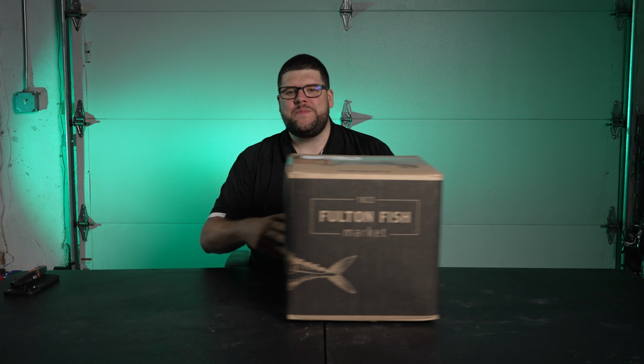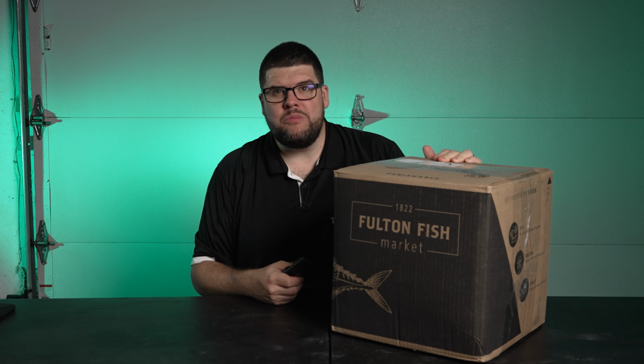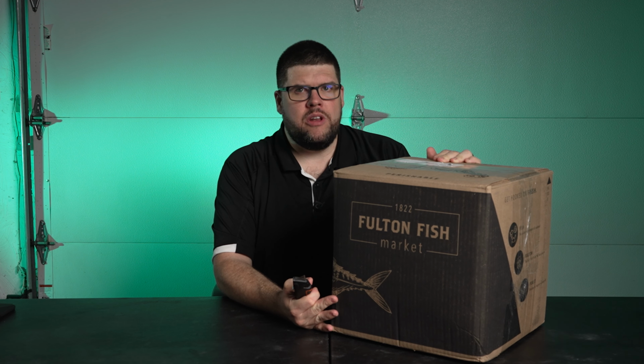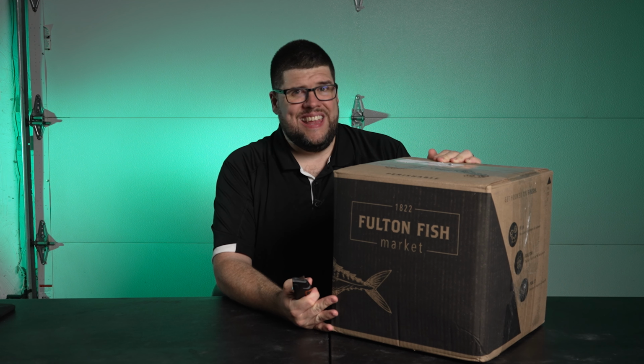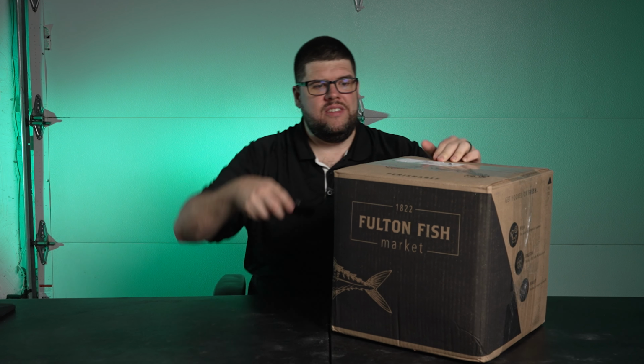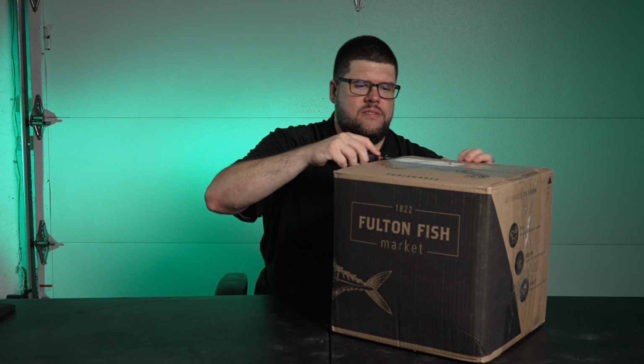The woman who sent me an email this morning told me they packed this with plenty of ice, that I didn't have to worry about it sitting on my front stoop in 90-degree weather. I did bring it in within 20 minutes of them arriving, so it's been sitting in this garage since. Let's hope for the best.